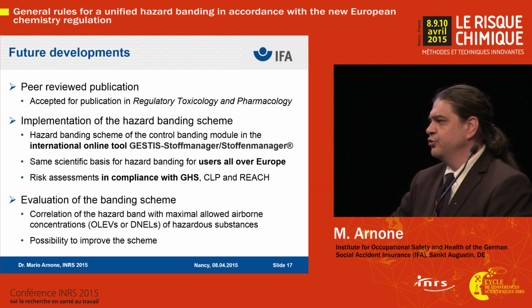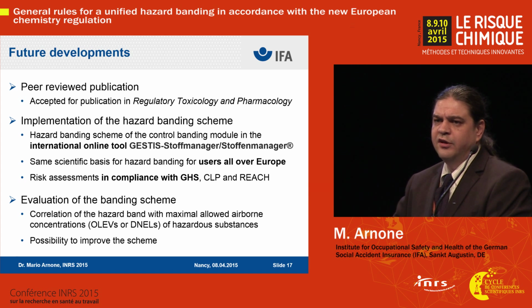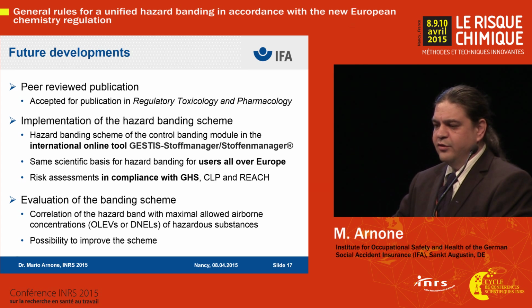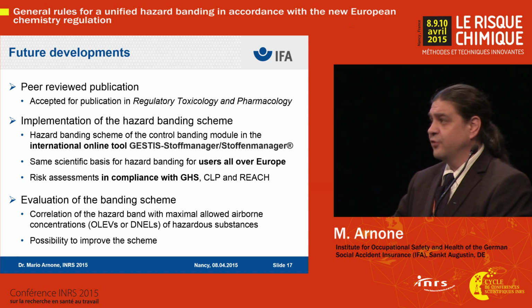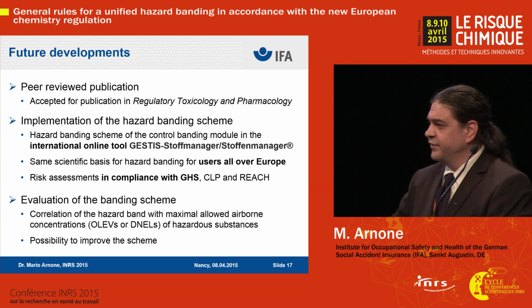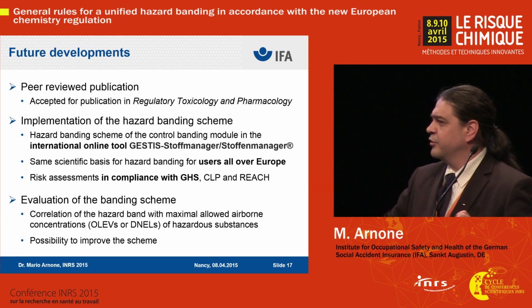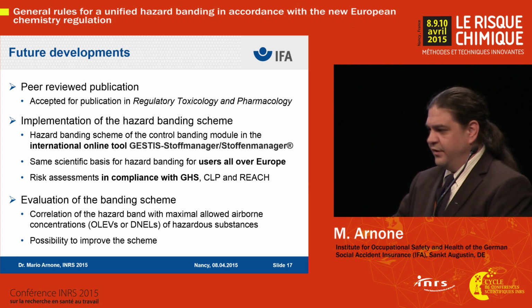And in future, we also plan some evaluation studies. They were performed before for other hazard banding schemes, where you correlate the hazard band with possible concentration limits of known substances. This could be the occupational limit values or also the new DNEL values from REACH. And with this, we want to evaluate our hazard banding scheme and also find possibilities to improve it if we find big differences in these correlation studies.